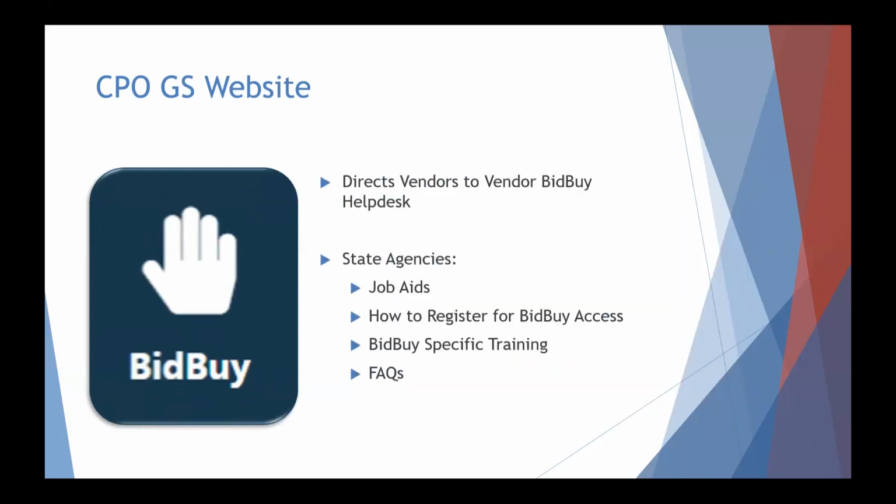This icon is the Bid Buy hand. By clicking on this icon, you'll be directed to the Bid Buy landing page, which has resources for both vendors and state agencies. For state agencies, you'll see the link to our ever-important job aids. Please note that we routinely update the job aids, so it's important that you use the job aids linked from this section as they are the most up-to-date.